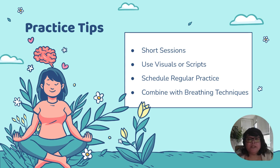Third is schedule regular practice. Consistency is key when developing any new habit, but it can be especially challenging for those with ADHD. Try to incorporate PMR into your daily routine by linking it to an existing habit. For example, you might practice PMR right after brushing your teeth in the evening or during your lunch break. Set reminders on your phone or put sticky notes in places you'll see them, which would help you remember.